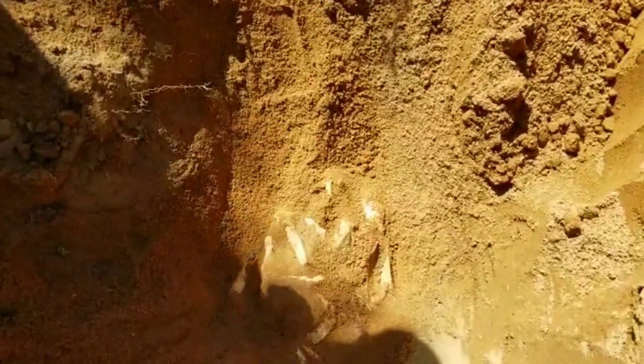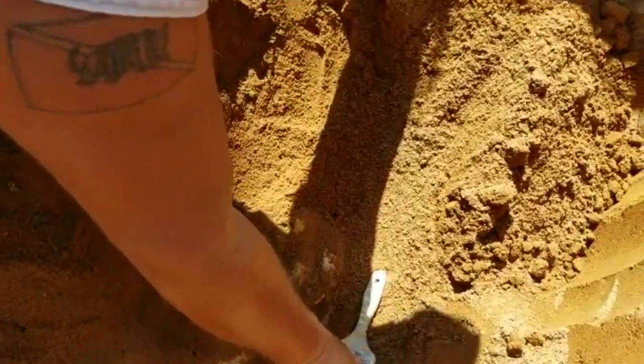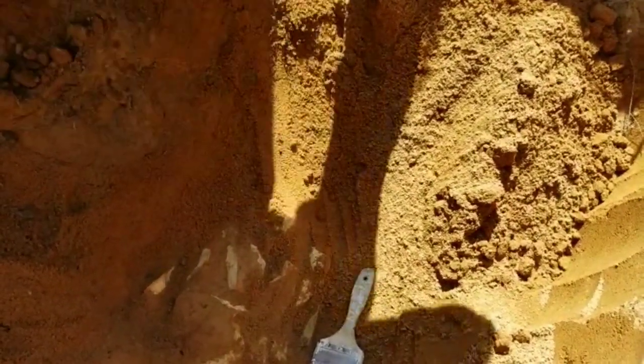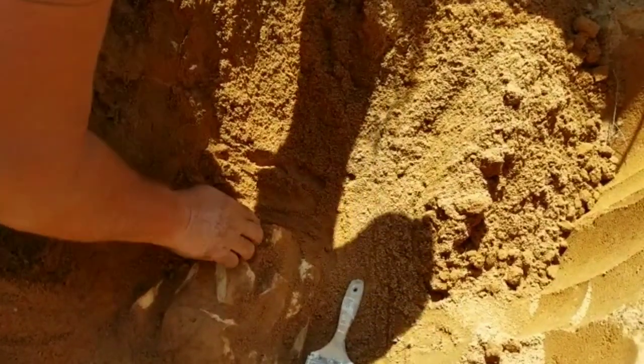Wow. You know, we need to get some kind of scale there. Put that paintbrush down there next to the pile right now. Look at that. And that paintbrush is roughly 9 inches from one end to the other, bristles to the end of the handle. And that might be the end of it right there.